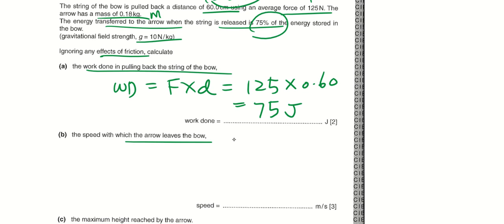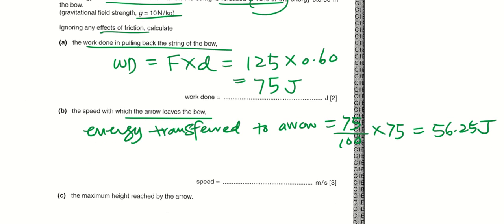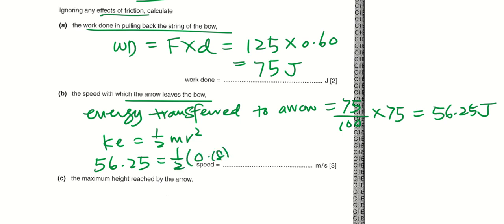So the energy transferred to the arrow equals 75 over 100 times 75. So it's equal to 56.25 joules. I'll just leave it as this value. So this energy in the bow will then transfer to the kinetic store of the arrow. Okay, kinetic store. So KE equals half mv squared. So the KE is 56.25 equals half, the mass is 0.18, SI unit already. Make sure it's v squared. So when I do my calculation, v will be 25 meters per second.